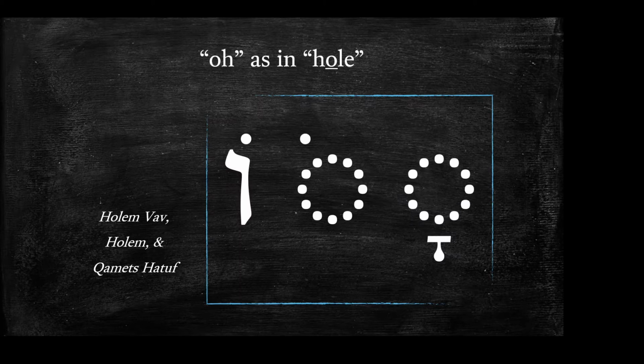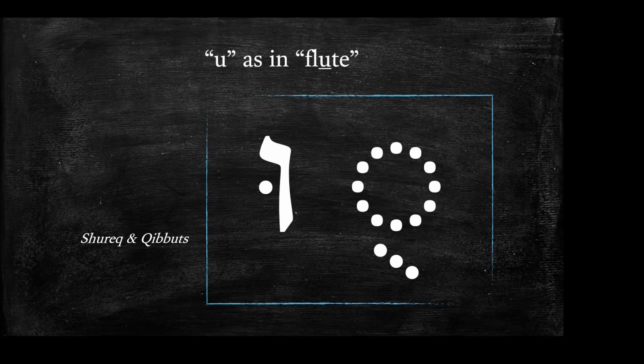There's holam vav and holam and kametz hatuf, the rarely used vowel. They make an O sound, as in whole. And while originally, if you're thinking back to the chart, you may pronounce them differently, practically speaking, they just make the same sound, especially now as you work on your Hebrew. It's okay to think of them as the same sound. And then as you become more conversant in Hebrew, you might try and have a difference, but really, at least in my classes, it's not a big deal to pronounce them all the same way. It's probably easier that way and more efficient, let's say.